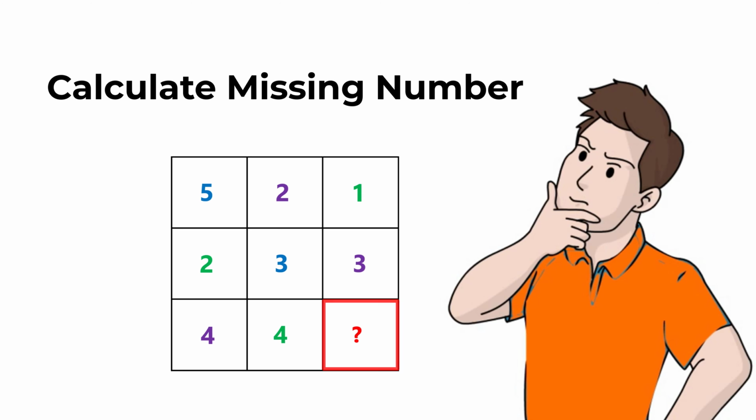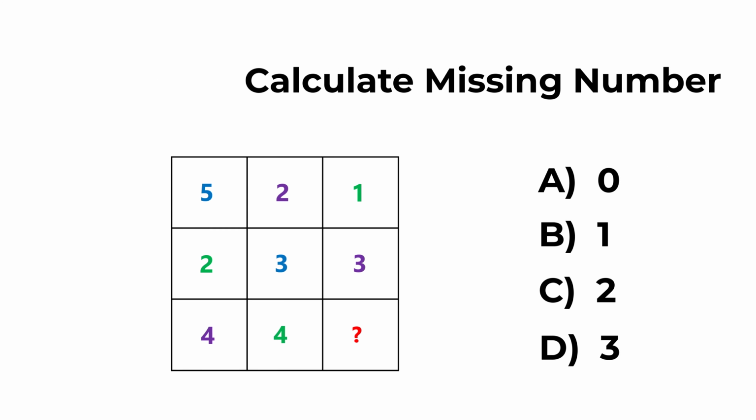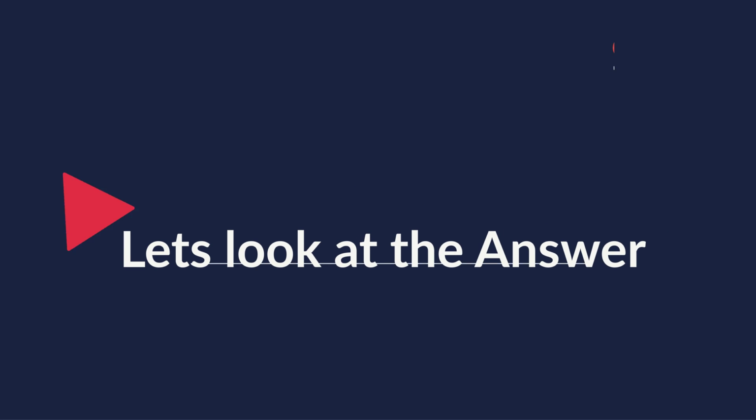Once you complete the calculation, you need to select one of the 4 different choices. Choice A, 0, choice B, 1, choice C, 2, and choice D, 3. Take a look closely and see if you can identify the missing number. Give yourself 5 to 10 seconds, maybe 10 to 15 seconds, to see if you can come up with the right solution. Do you see the answer? Let's continue to see how we can solve this challenge and get to the correct solution together.